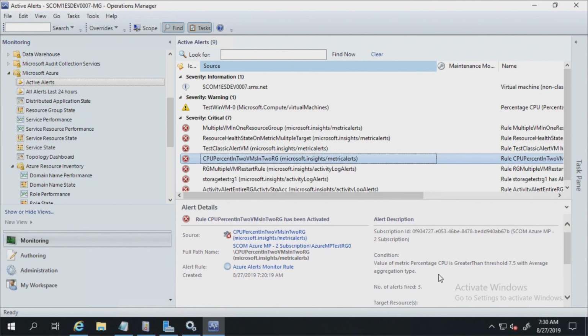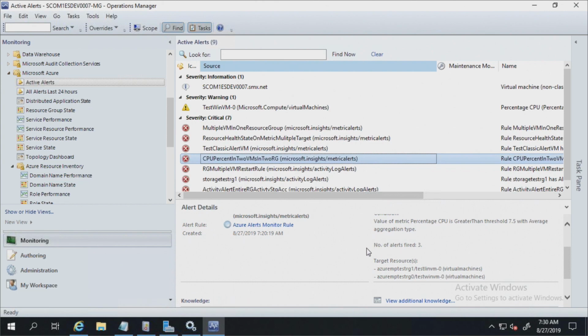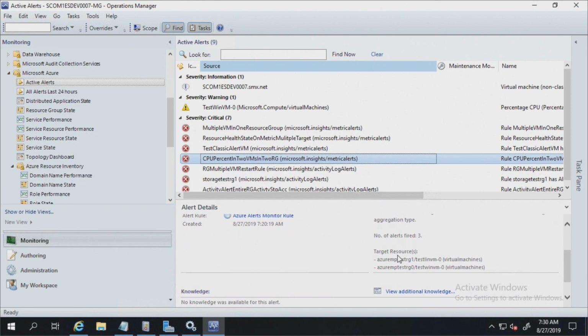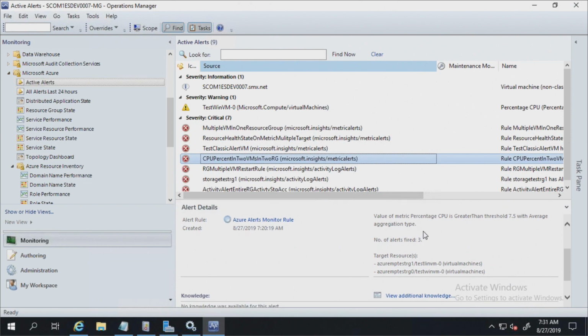Now this is another alert that we have. This is again a metric alert. The same thing we are showing you, but here we are showing that you have 3 alerts fired because of this alert rule that you have created in your portal. What does that mean? That means I can see that you have 2 target resources, one test lane one VM0 and another test win VM0. On these 2 virtual machines, you have this particular alert fired. And why is this alert fired? Because your CPU percentage is greater than threshold 7.5 with average aggregation.